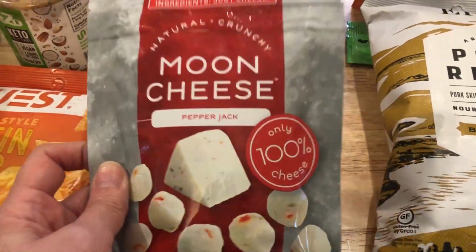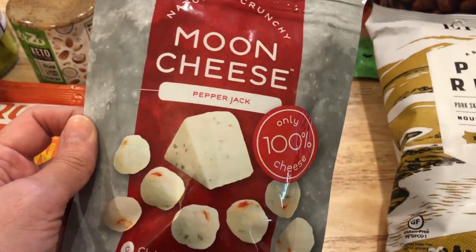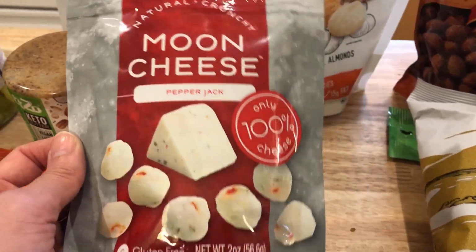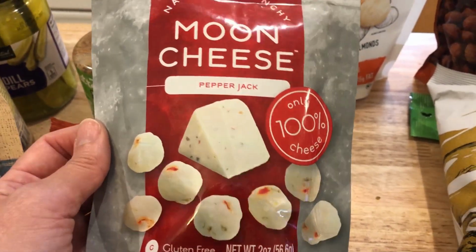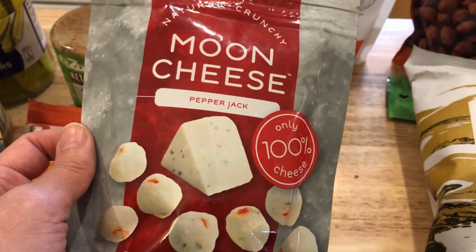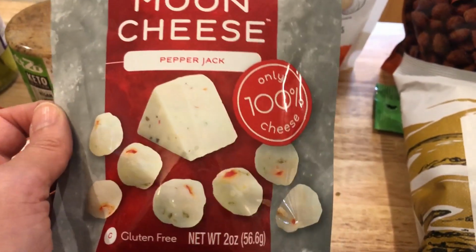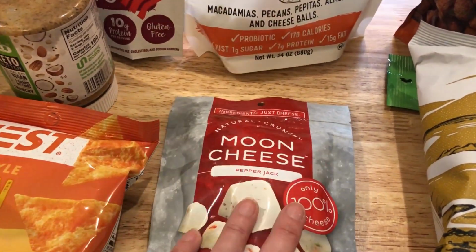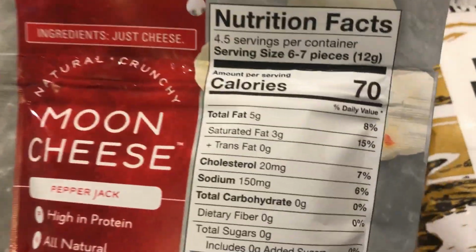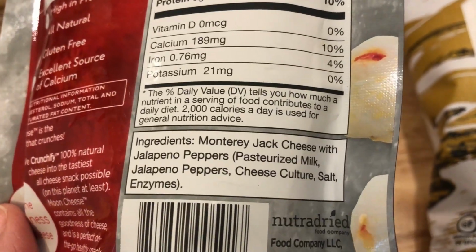Another thing I have just discovered is Moon Cheese. I've been finding these at my Grocery Outlet because they did a whole rebranding and repackaging. So they sent all their old stuff to Grocery Outlet. So check your Grocery Outlet because it seems like all over the United States they are having them in there. This is the Pepper Jack. The Pepper Jack and the Gouda are by far my favorites. These are super good. I hope I haven't said super good a million times in this video.